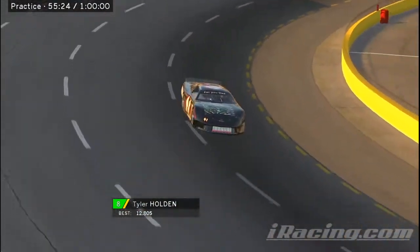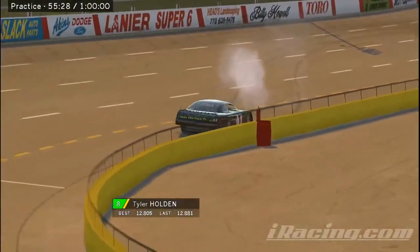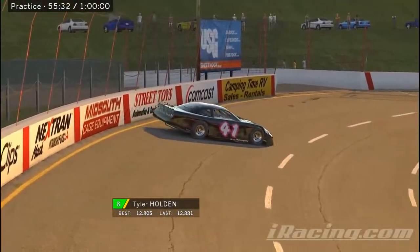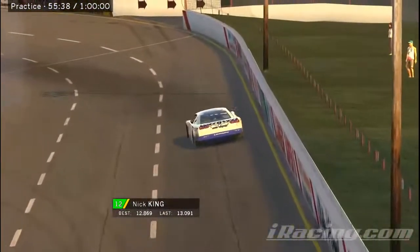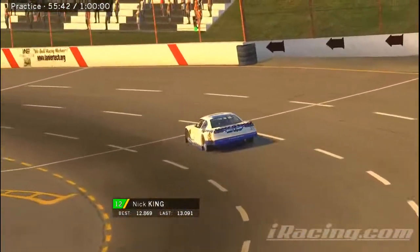There's the 41 of Tyler Holden. He's currently 8th fastest with that. Oh, and there he goes. Oh, boy, good job. He just did miss the inside wall to hit the outside wall. Let's see. There's the 37 Nick King. That's a lap of 12.869.